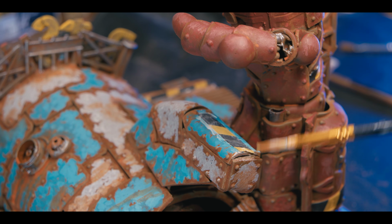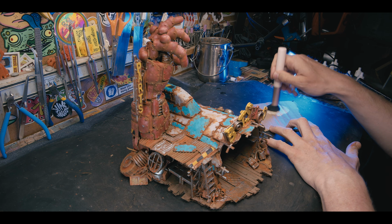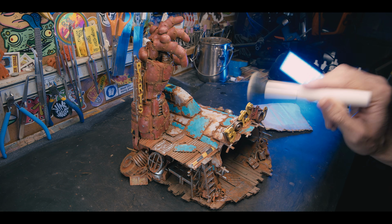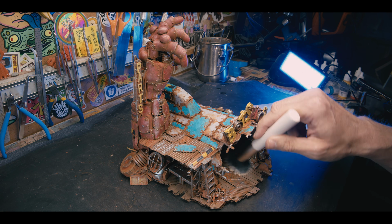Hopefully it will last. I'm obviously going to weather it with a bit of oil paint, but go check out Greg Johnson. I really enjoy his channel, but for now, let's dry brush this thing. I haven't done a bit of dry brushing in a while.